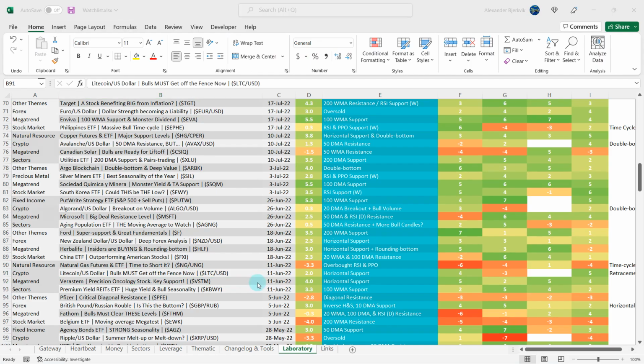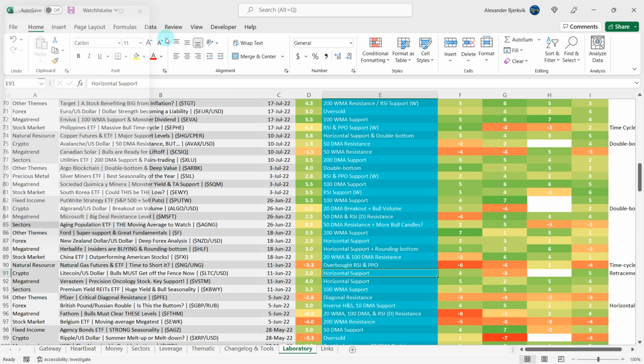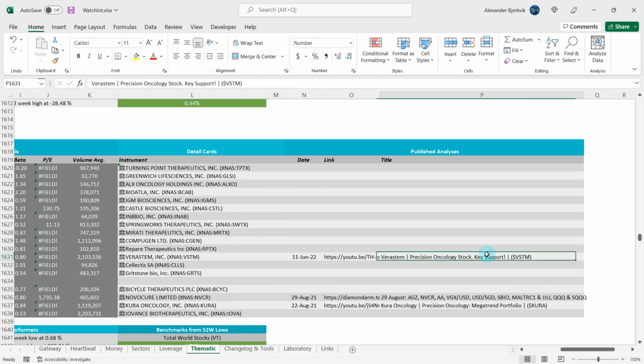So the horizontal support is not as clear of an indicator as, say, some moving average. Let's move the quick assist. This definitively became a huge win eventually for the bears. So I will call this one a loser because horizontal support broke. It was key support for sure, and we saw what happened when key support is lost.